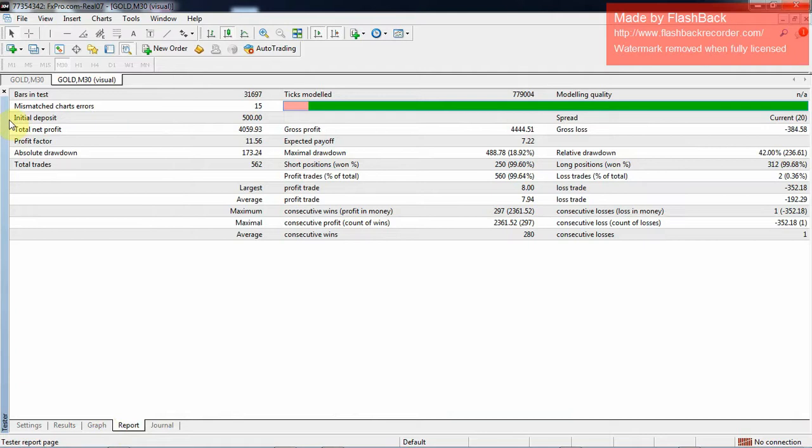Here's the report. Initial deposit 500 there, total net profits 4k. You could have made more in real time because you'll be increasing the lot size, but on a backtest you can't increase the lot size. Total trades 562. Average consecutive wins 280, consecutive losses 1. Relative drawdown 42%. Maximum drawdown 18%. Short positions 250, long positions 312. So as you can see, this robot both sells and buys.